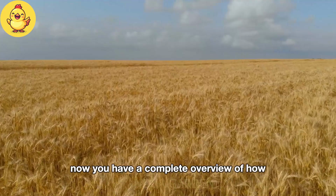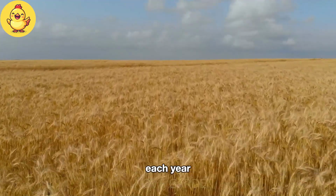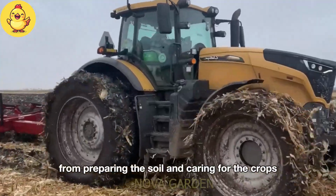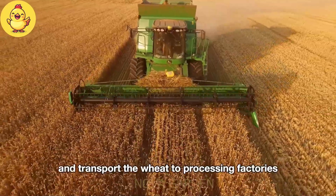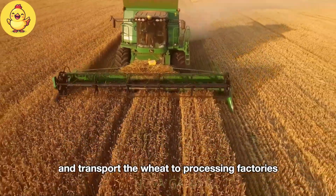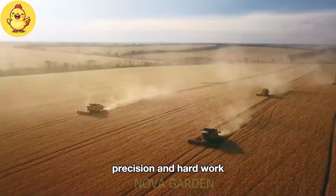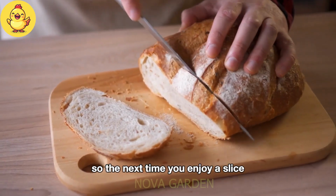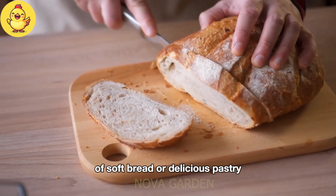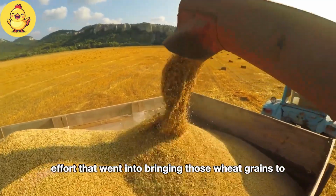Now you have a complete overview of how American farmers harvest millions of tons of wheat each year. From preparing the soil and caring for the crops to using modern machinery to harvest and transport the wheat to processing factories. It's a long process filled with dedication, precision, and hard work. So the next time you enjoy a slice of soft bread or a delicious pastry, remember all the effort that went into bringing those wheat grains to you.